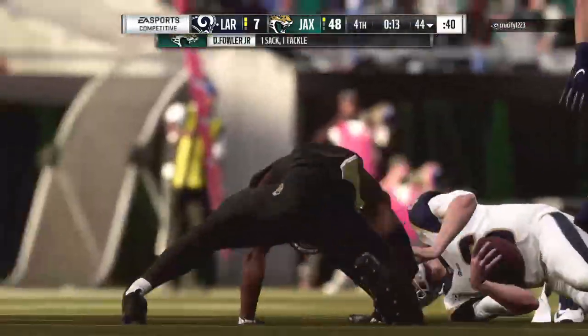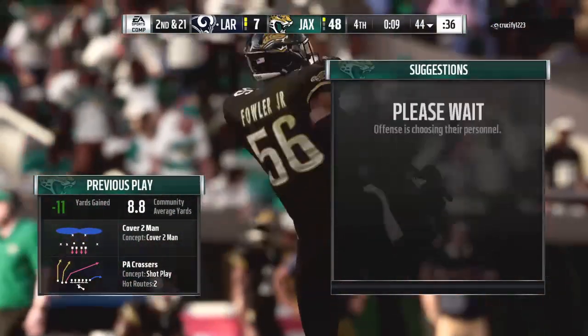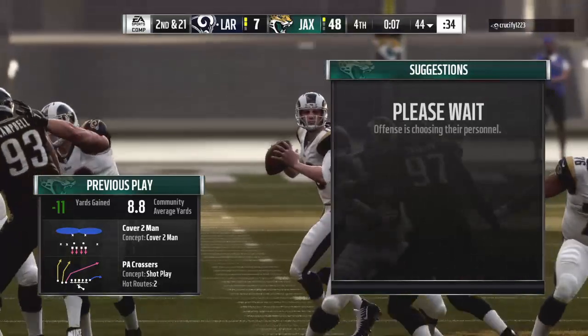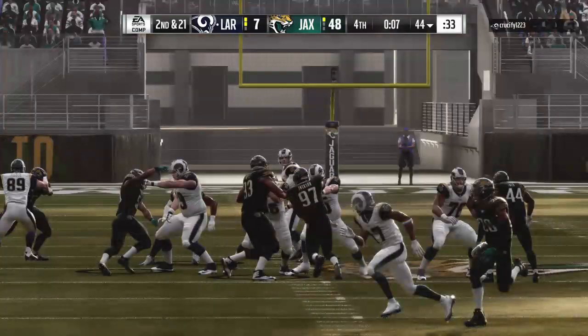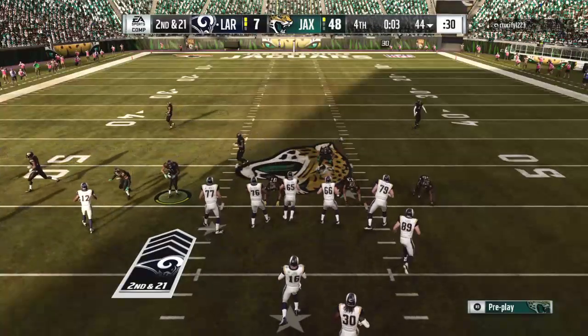Under pressure here, and down he goes. Sacked back at about the 43-yard line. Well, they're in some hot water now. After that sack, it's 2nd and 21.